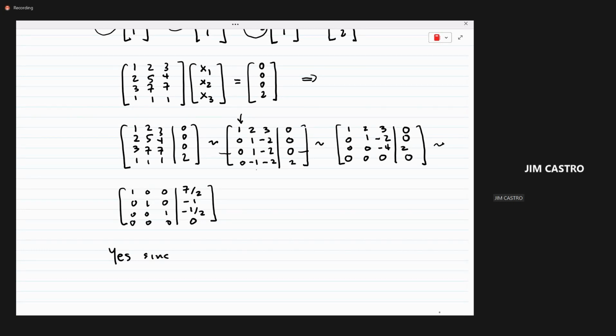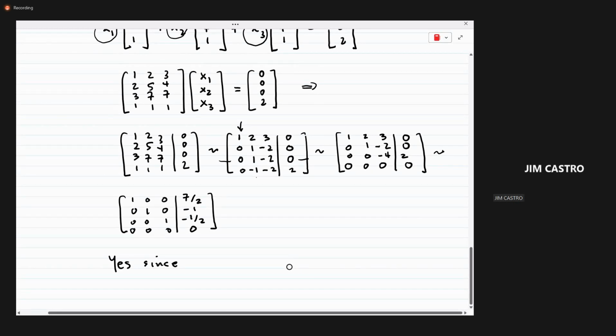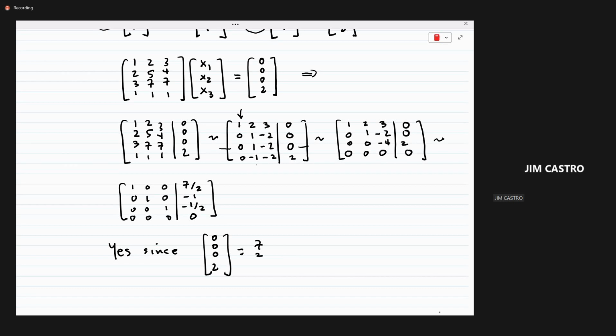So if you didn't like all that business of explaining, then you could go all the way to reduced row echelon form. And if you're looking ahead to part E and know that you have to do it anyway, then maybe that's the best option in this case. At this point, you could say yes, since 0, 0, 0, 2 is equal to 7 halves times 1, 2, 3, 1, minus 1 times 2, 5, 7, 1, minus 1 half times 3, 4, 7, 1. You could actually write out the linear combination.